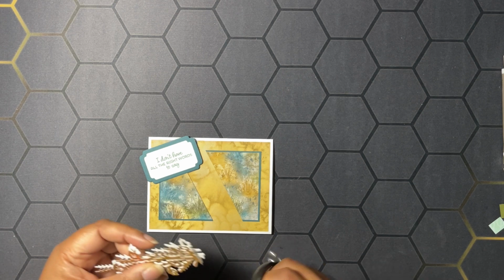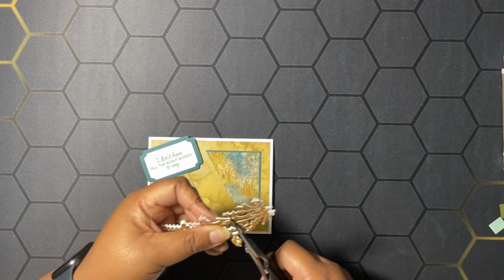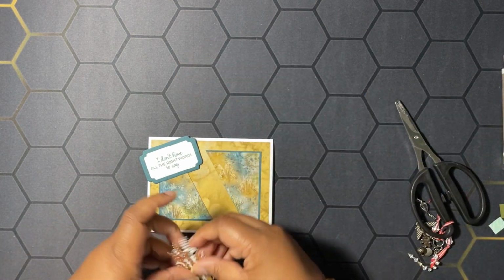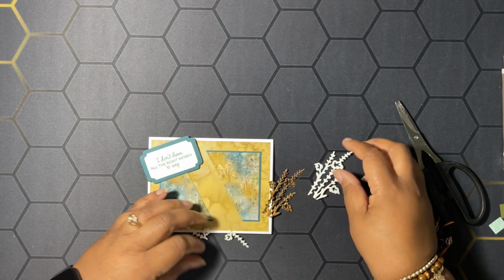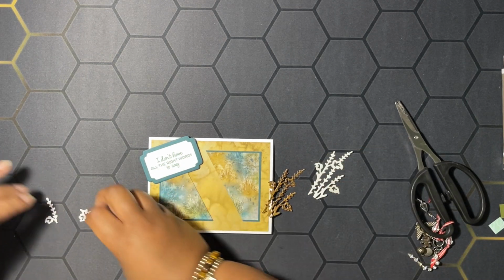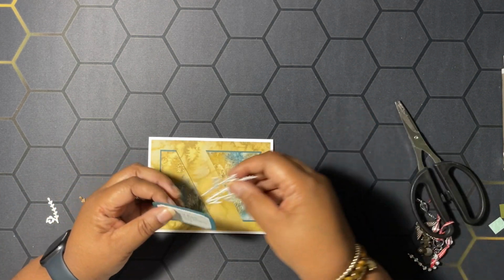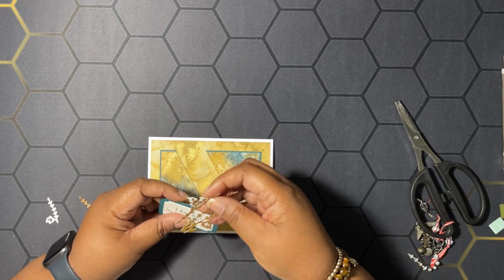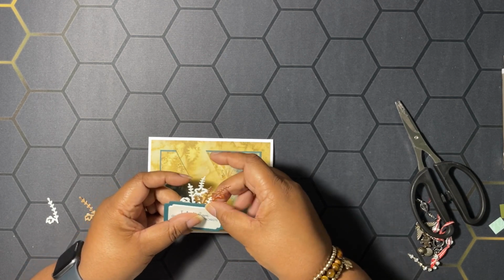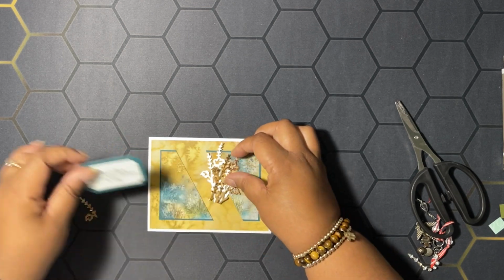So I'm going to cut them about right there. Let's see if that's, oh, goodness. Okay. I might be able to do something with that since it fell off. I know I want the white to be in the back. And I'm trying to see if I want them layered up together like that. Oh, I think I do. I like it like that.